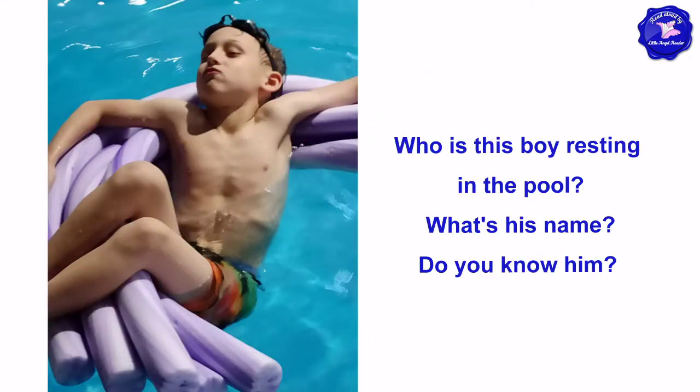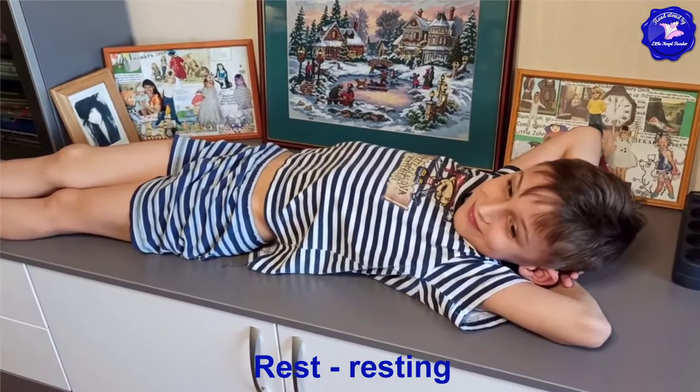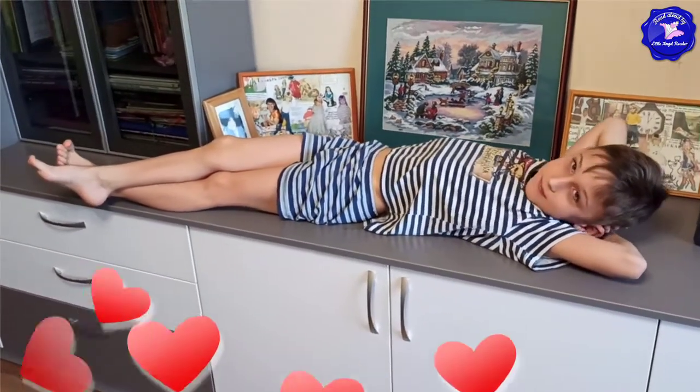Who is this boy resting in the pool? What's his name? Do you know him? His name is Max. He loves to swim in the swimming pool. Max, what are you doing? Are you resting? Yeah. Max is resting.